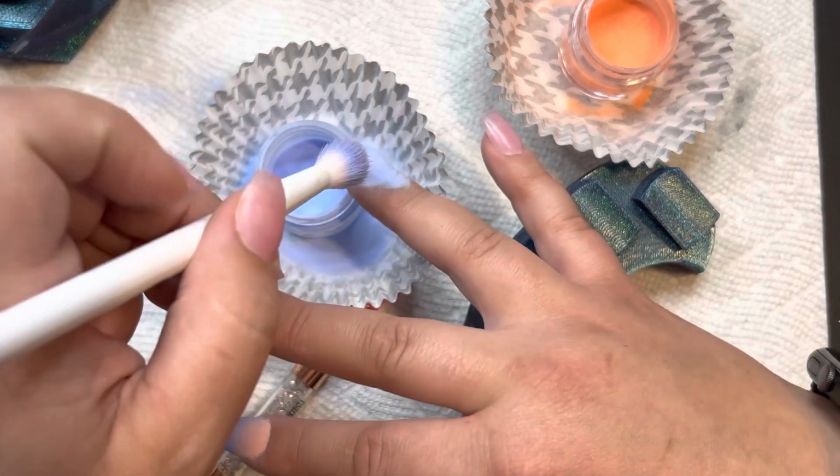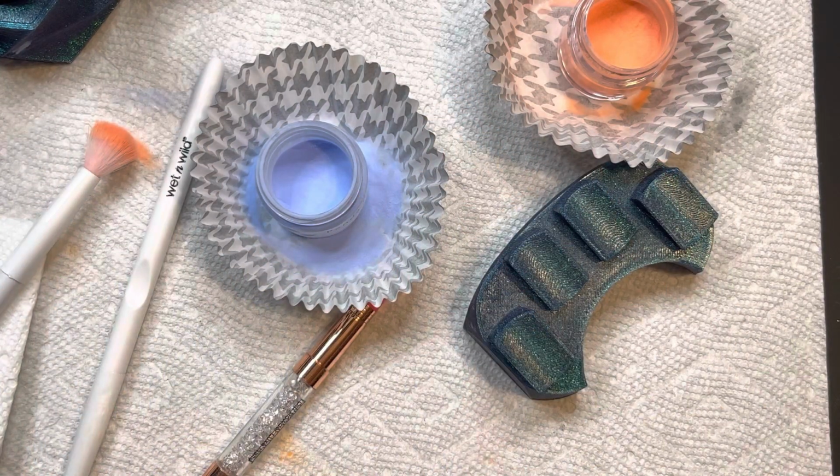But anyway, I got a little distracted. So back to the Mani Challenge rules. You got to use at least 2 colors from the palette.